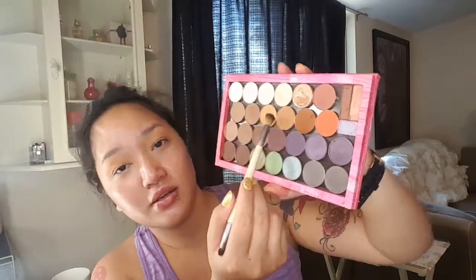Like, I don't like full coverage. I'm not a full coverage person. I don't need hydrating anything because my skin is so oily. I don't need hydrating or radiance. So I'm still learning, but I can totally tell when I don't like something now, and I'm being way more picky with how a makeup product sits on my face. Go ahead and take this shade and just deepen that out a bit.